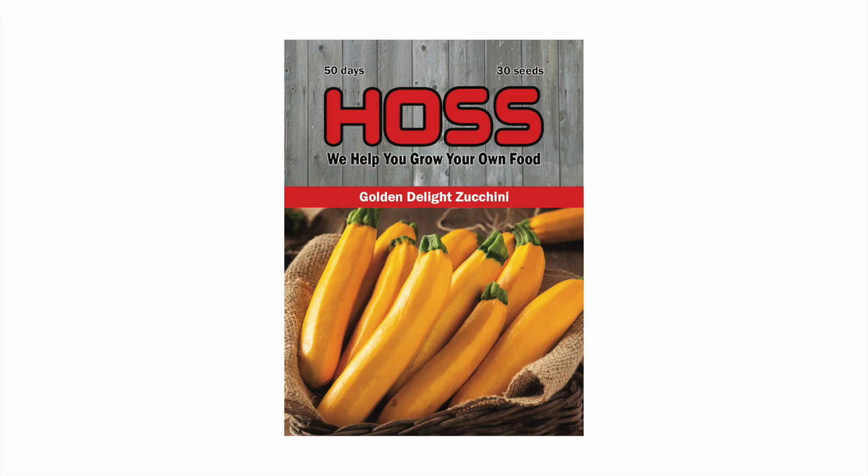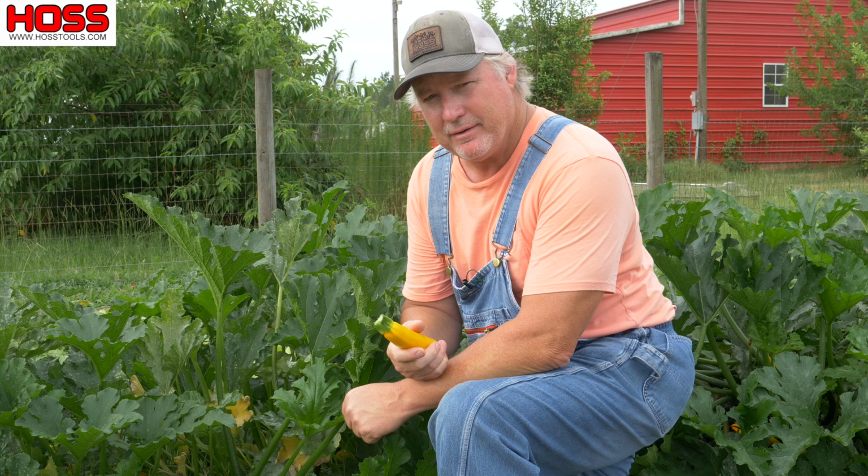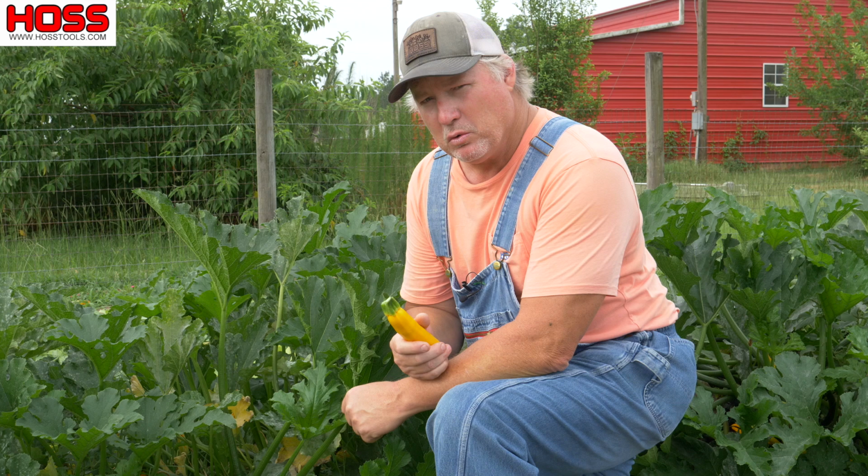These Golden Delight summer squash are yellow, nice and pretty big bushes. They're fast growing, they mature in about 45 days. Now I've had these planted since early spring and they're getting on up in their life and they're not gonna last a whole lot longer. And they're having a little bit of disease problems in them. So let's take a look at what we got.